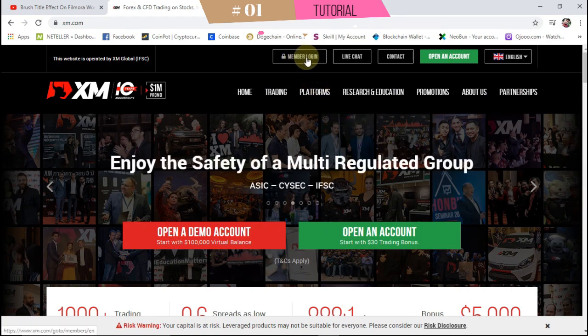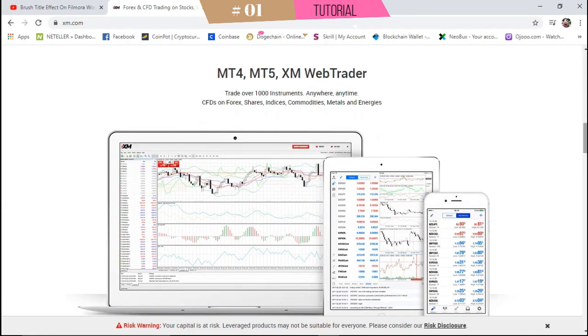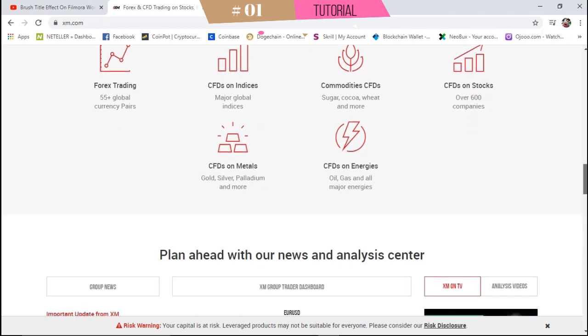Log in by clicking this button, and in here you can use your own platform, MT4 or XM Web Trader. This broker supports them all. And you can also trade CFDs, commodities, energies, stocks. You can trade everything.